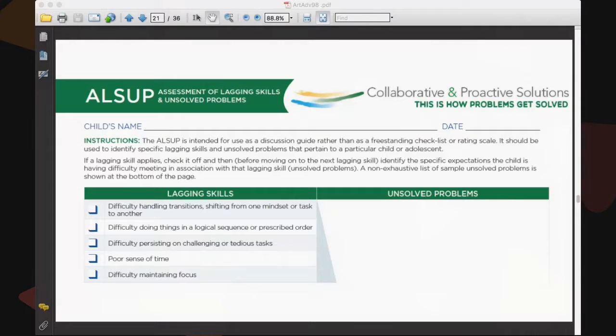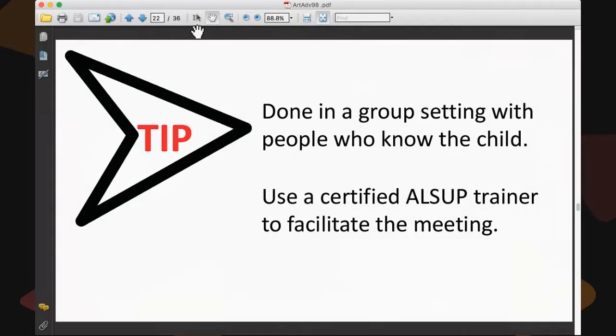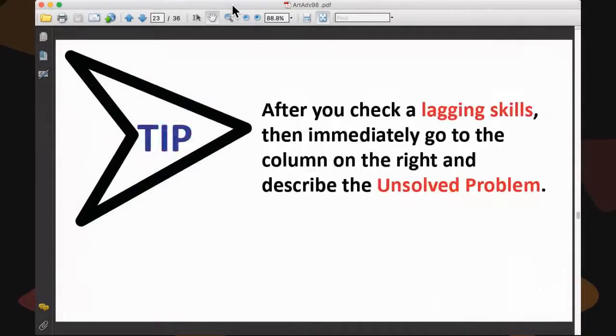And so I've got some other tips here that he shares. As I mentioned before, you want this to be done in a group setting with people who know your child, and to use that certified trainer to lead the discussion, I think, is really important. After you check that lagging skill, go over to the right and then describe the unsolved problem.